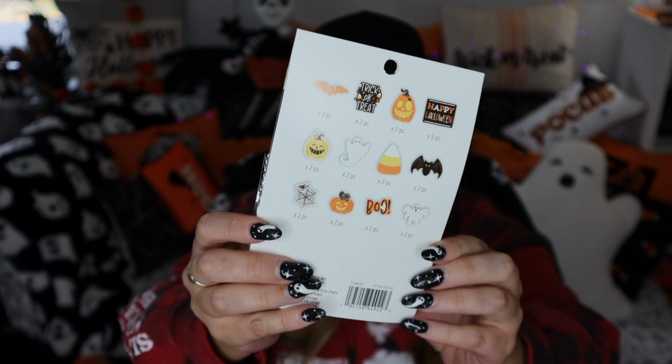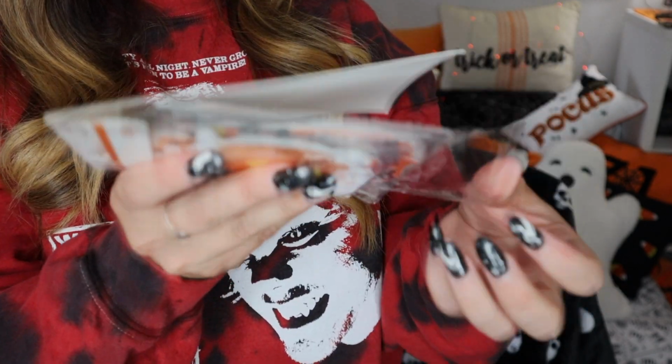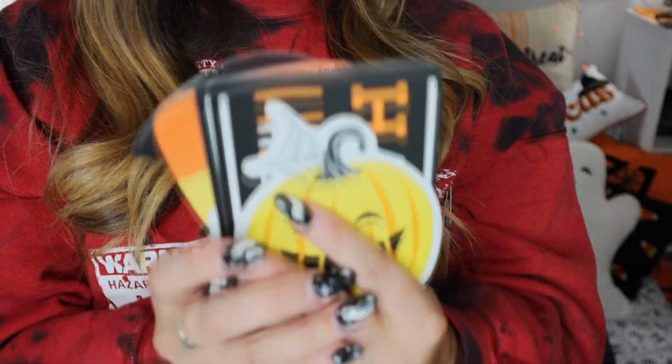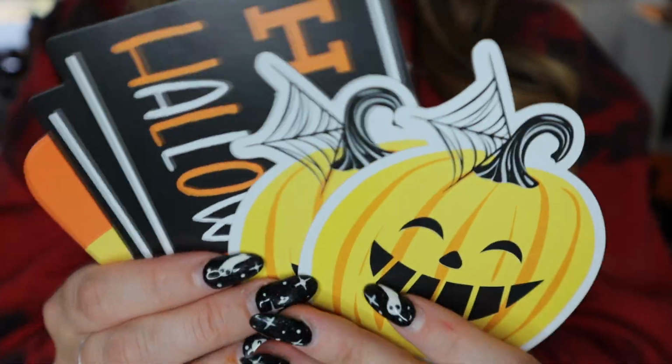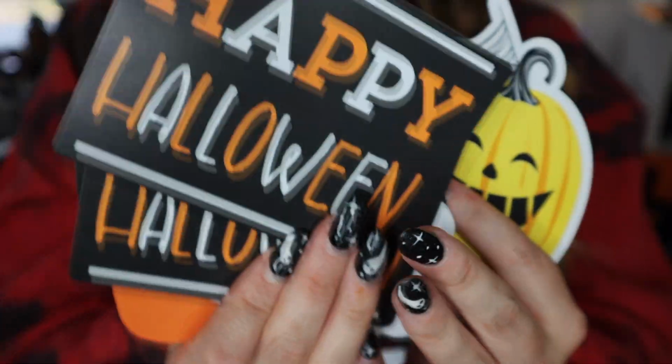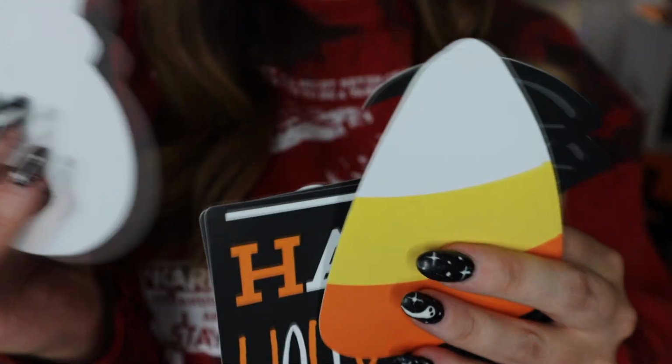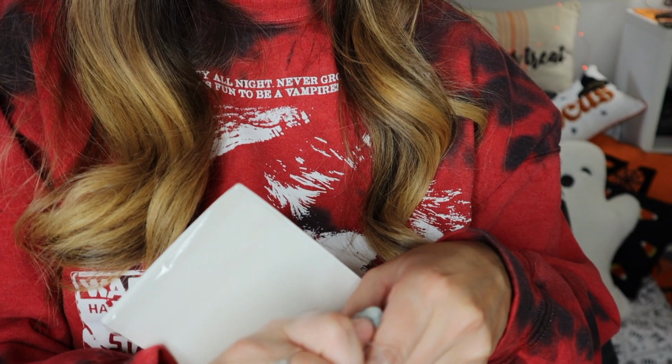I grabbed a bunch of these die cuts, and it says they're die cut stickers, but I don't really know if they stick. These are the images. You get 24. Oh, these are stickers. This is amazing. These little pumpkins. It says Happy Halloween. We have these ghosts, candy corn, little bats. These are really cute. Let's see what else we got in this pack.